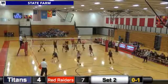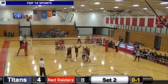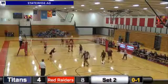Red Raiders set to Juffer. She barely tips it over. Hannah Clark put it in the air. Tyler said none of that, and she spiked it home. Titans were there, they just couldn't get their hands underneath it.